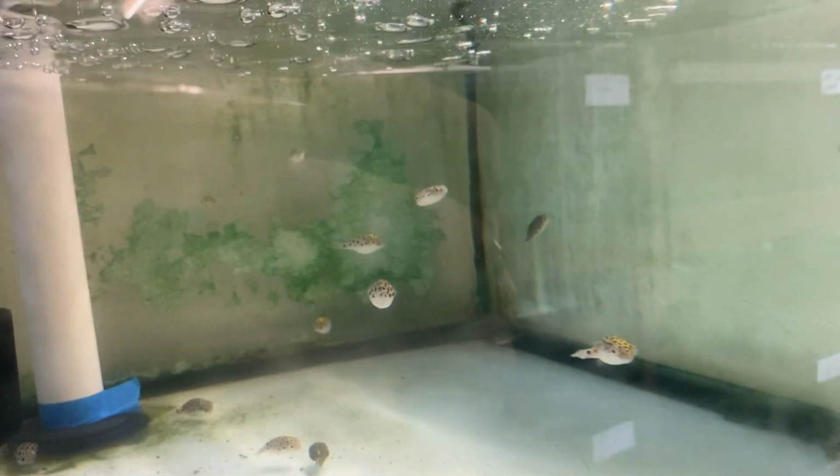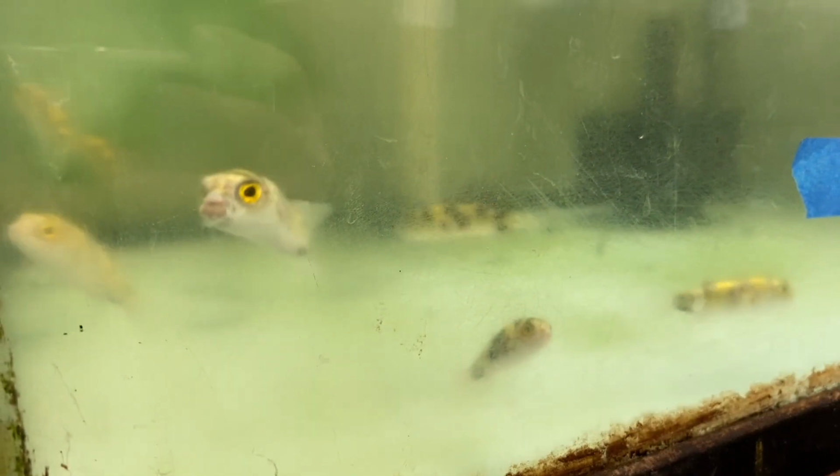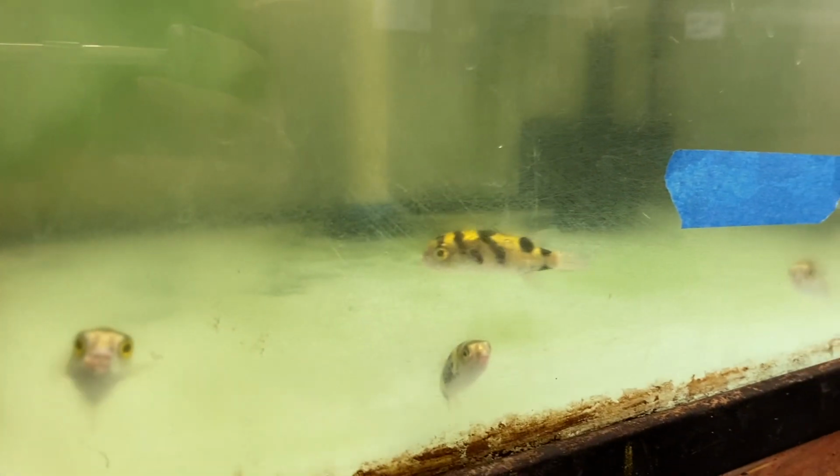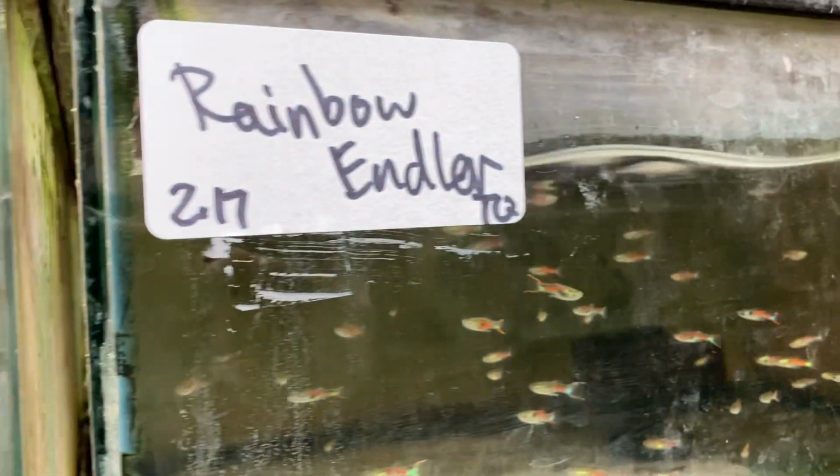If I didn't show you guys puffers. Green spot. And then the Amazons. Now keep in mind we are at Wholesalers, so that's why the glass is not in the best condition. The tank still holds water. Some white clouds. Rainbow in there.